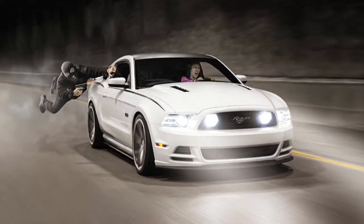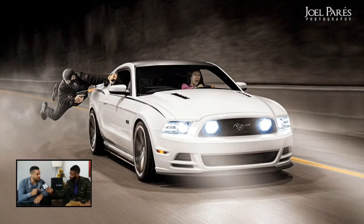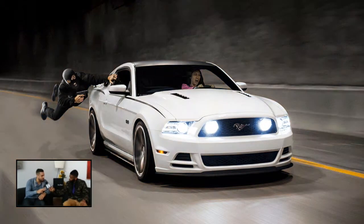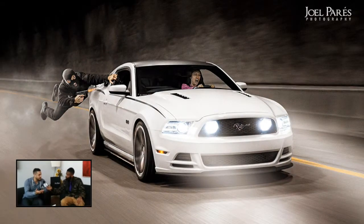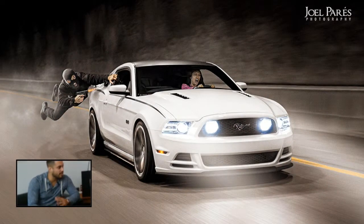Well, composite work is where you have multiple images to make one final image. There's a couple images, like the Mustang image that I shot. It has the Mustang that I shot in the tunnel, which is one image of myself being the robber holding on to the back of the Mustang, and two other images for my legs to make it look like I'm flying, and then the other image of the female driving the car, and that's what composite work is.